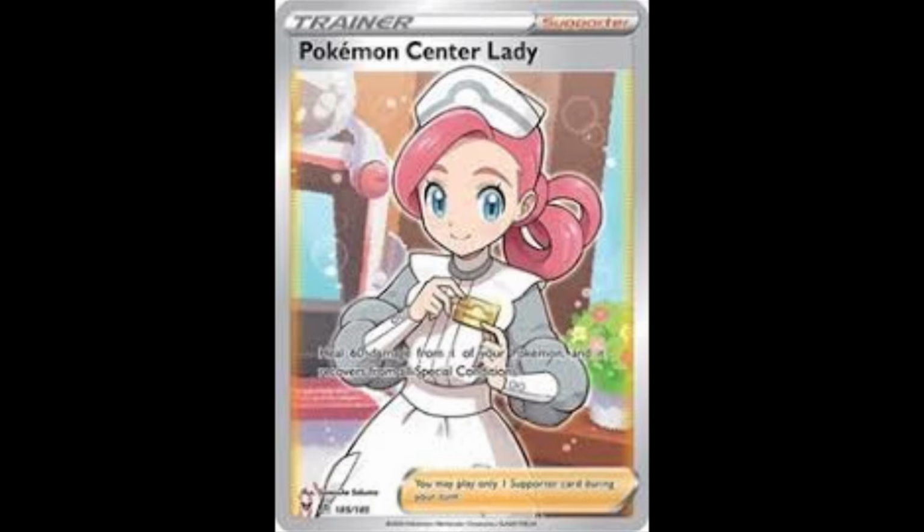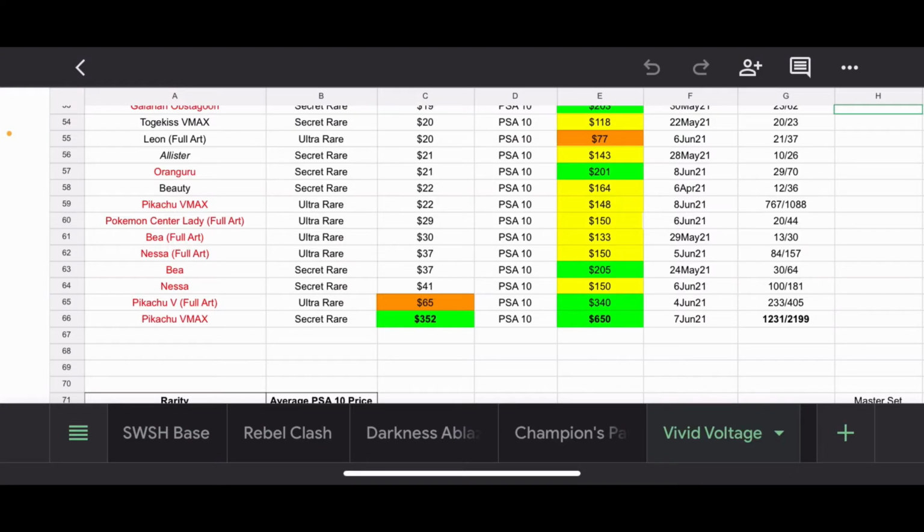We have the Pokemon Center Lady Full Art. This is probably my favorite full art within the set. Very beautiful card. PSA 10 sold for $150. Not too many submitted, but great looking card. And it's sold for a respectable price.